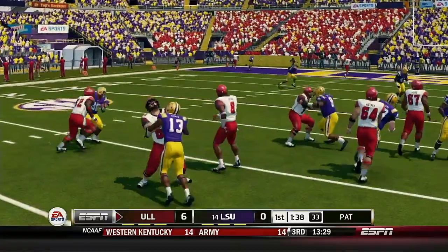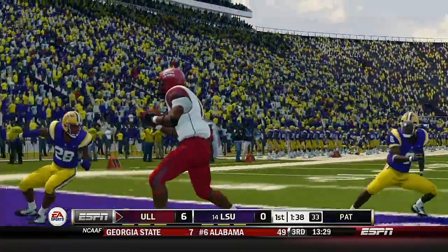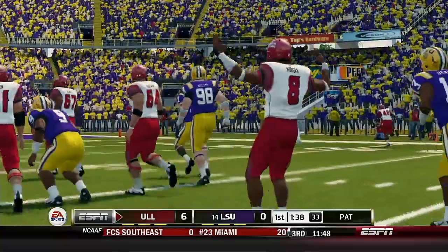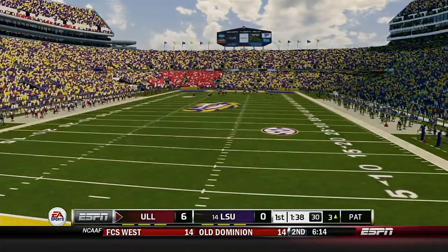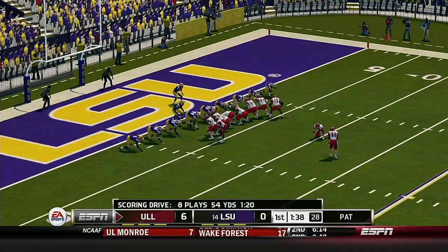Well, this is one of those plays you just sit back and admire. The quarterback threw the ball perfectly, and again, the speed of the receiver is the difference in this play. They rolled the dice and went for it on fourth, and I'm sure they're happy with the result.